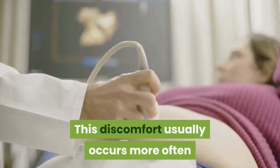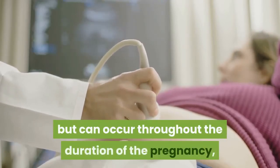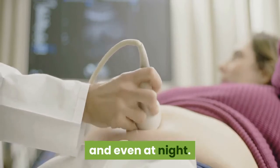This discomfort usually occurs more often during the first trimester of pregnancy, but can occur throughout the duration of the pregnancy, and even at night.